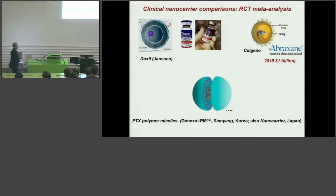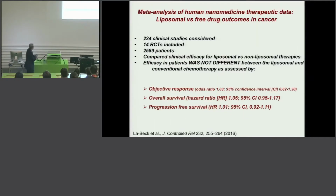All right, so let's look at some of that meta-analysis data as we now see it coming out for drugs like Doxil that have been around for 20 years. Meta-analysis starting to tell us something. I'll also then look at a meta-analysis for Abraxane, and I'll look at clinical results for a Korean drug called Genexol PM, a polymeric micelle formulation of paclitaxel. All right, so here's a meta-analysis of human nanomedicines and therapeutic use. It looks at 224 studies considered to date.